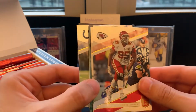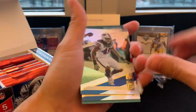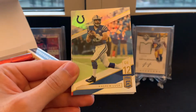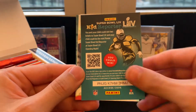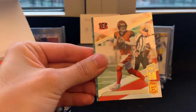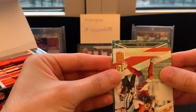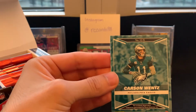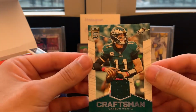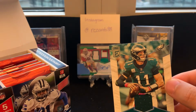So we'll actually show this mem card, just pulling the cards to the front, but we won't do a slow roll on this one. Tremaine Edmunds, Andrew Luck, we've got our kid reporter, we've got Chris Jones, and then Andy Dalton, and then behind that, I believe, if we go this way, we've got Carson Wentz. Very nice. I have not pulled a Carson Wentz card yet, so that's pretty cool.